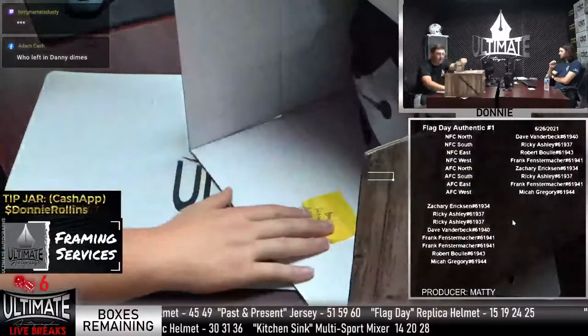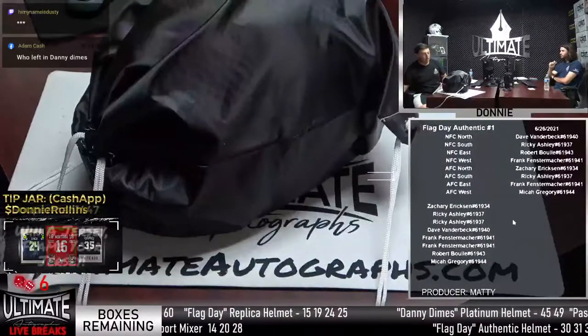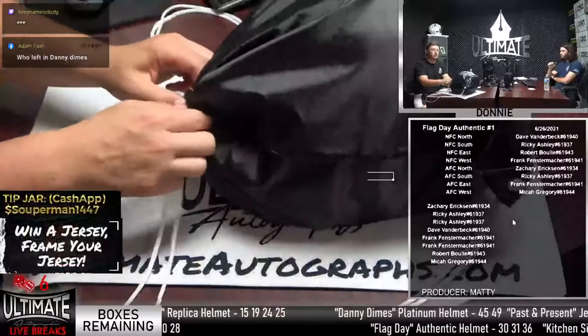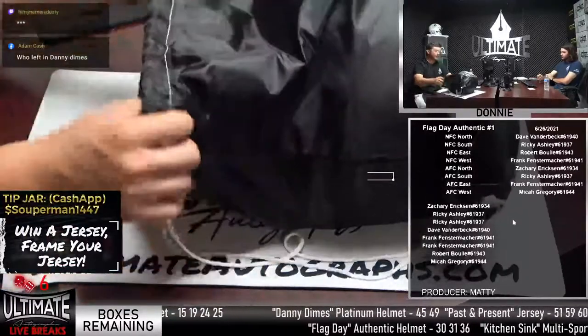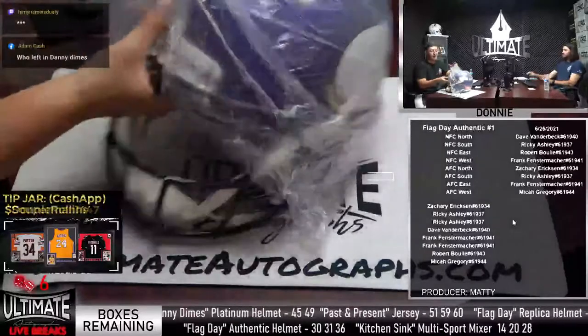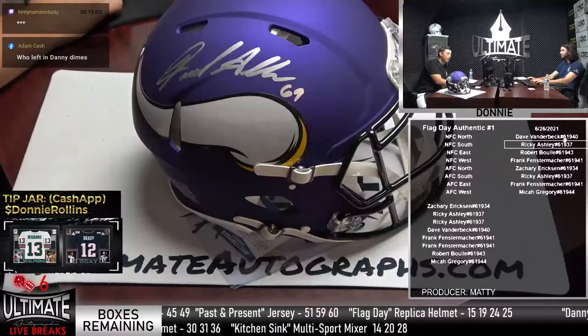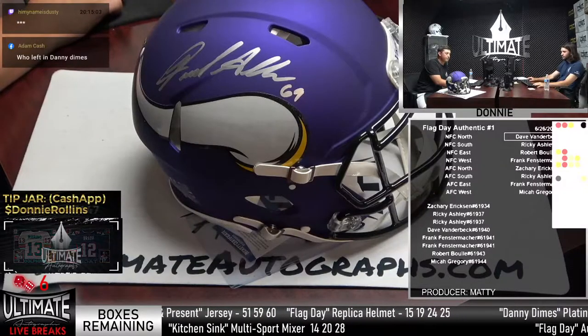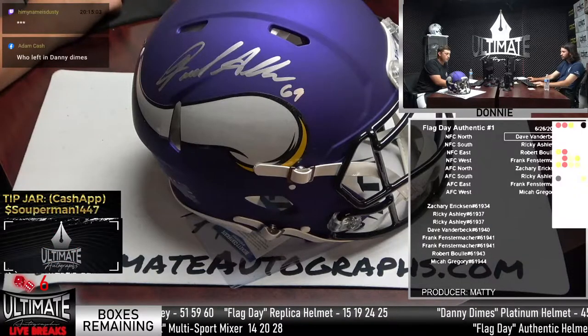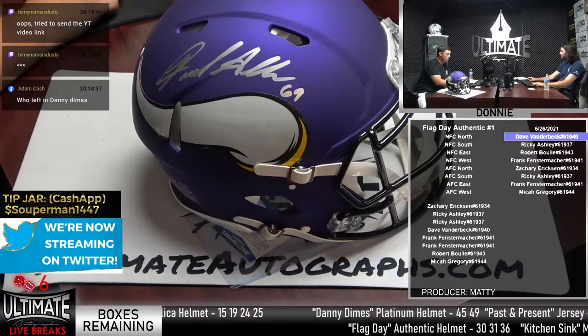The flag in this one is the Kyler Murray Authentic. Very nice. So the winner will also either get $10 in UA cash or a top spot win in the Kyler Murray Authentic. And the hit is going to Dave Vanderbeck in the NFC North with Jared Allen. Nice pull, dude. Jared Allen, that's a great one. A nice big auto.